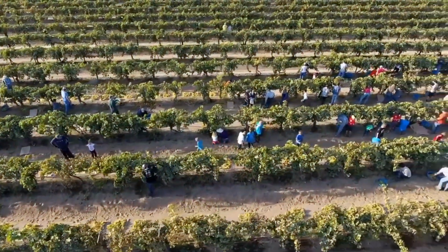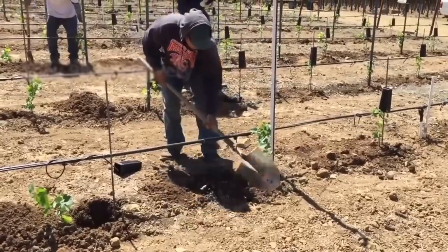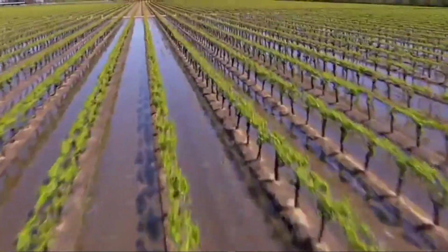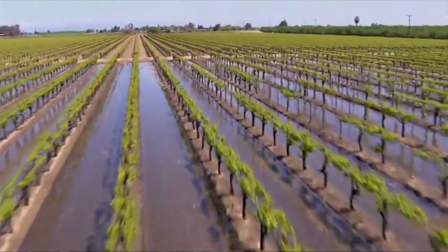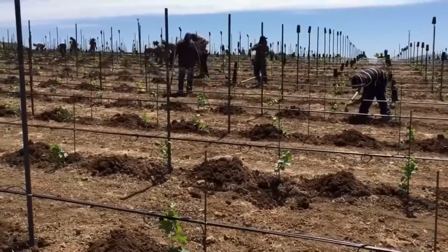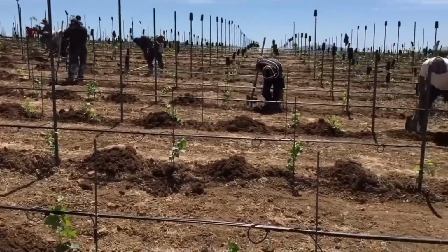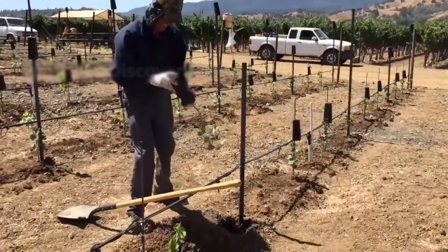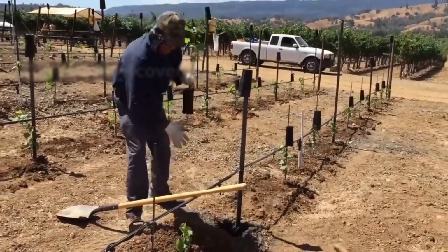Harvesting raisins. In California, during the months of January and February, workers start by digging thousands of holes to prepare for the arrival of new vines. After completing the planting hole, thousands of vines are moved to the farm to begin their new life. These workers typically plant around 950 vines per acre, with each vine placed approximately 3 feet apart. After roughly 5 weeks from planting, these vines are secured to poles to promote vertical growth.